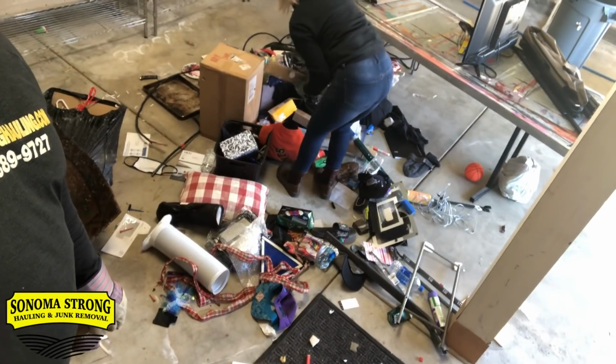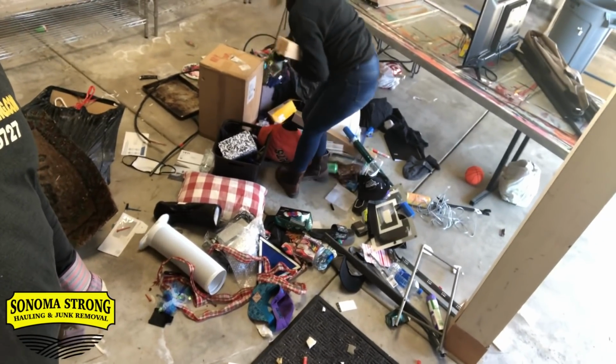Crazy. And this is the rest of the job we gotta pick up. You gotta love junk removal. Look at JoJo going through everything.